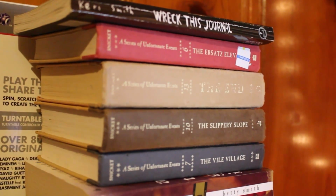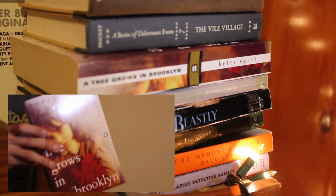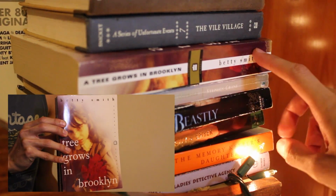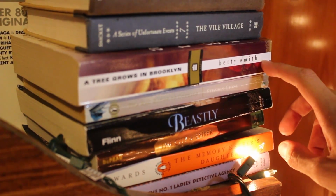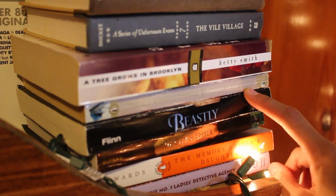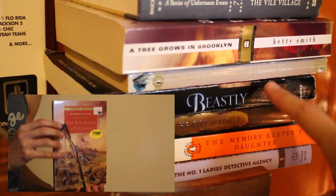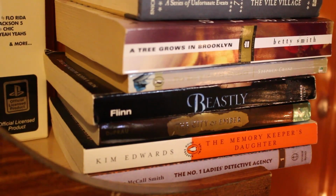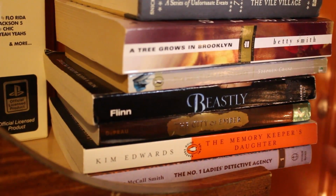And then going down, we have A Tree Grows in Brooklyn by Betty Smith right there. I haven't read it, but I heard it's one of those classics that you should probably read. And then next to it right here, you can't see it, but The Red Badge of Courage. Underneath that we have Beastly by Alex Flynn. I haven't read the book or watched the show actually, so that should be interesting.